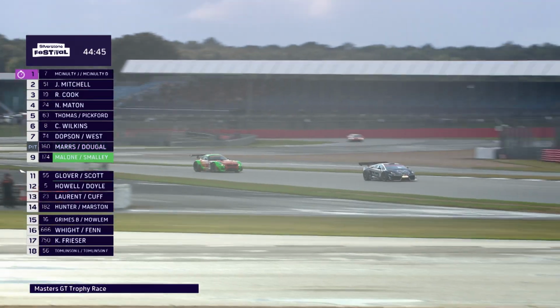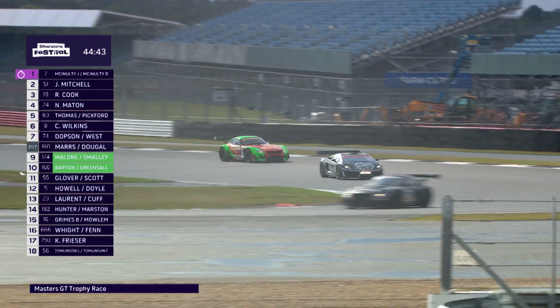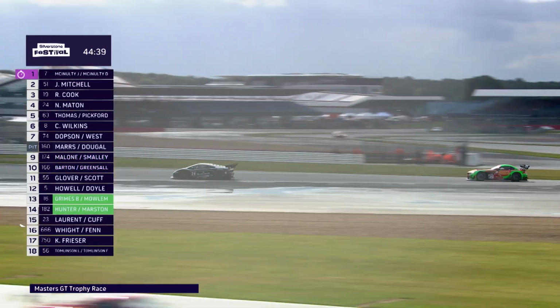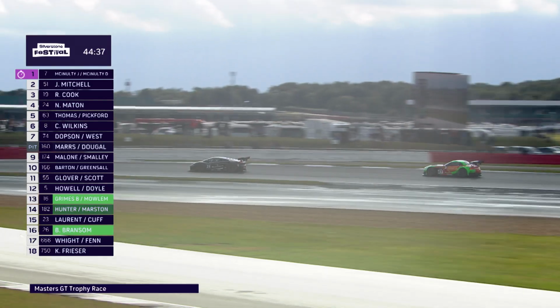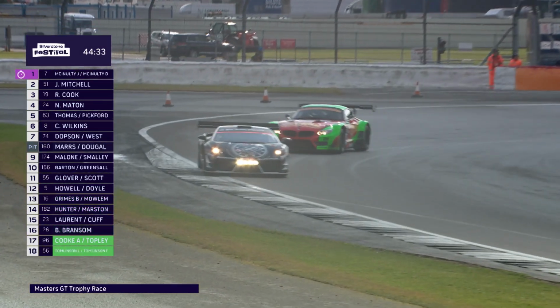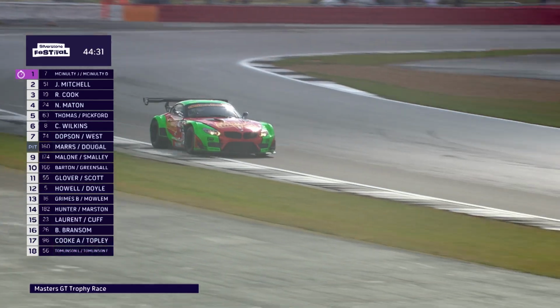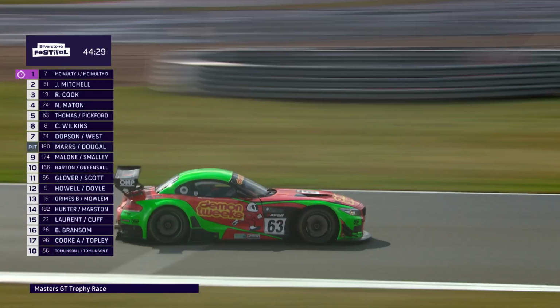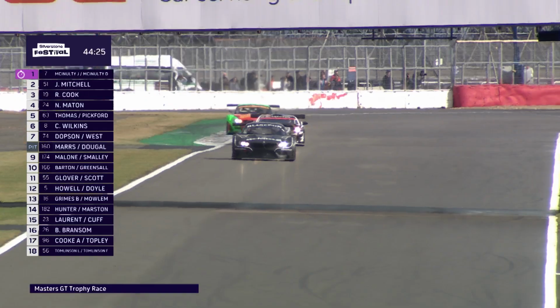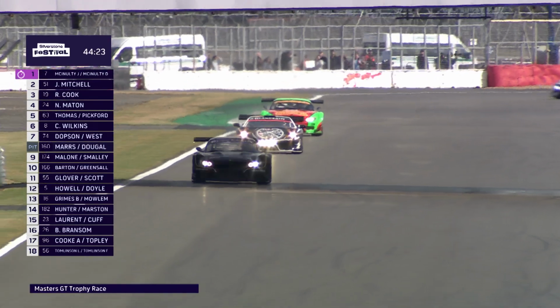And the positions are changing so quickly, the timing screen, which only updates itself once a lap, isn't quite keeping up with it. Bon Grimes down to 13th place. In fact, it looks like he might have moved up a spot after that early spin. John Minshaw, as you said, he's not the only one. Craig Wilkins, we've got former British GT champion Aaron Scott looking to race in this as well.